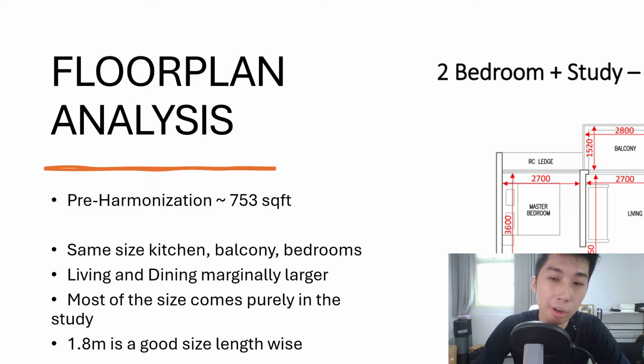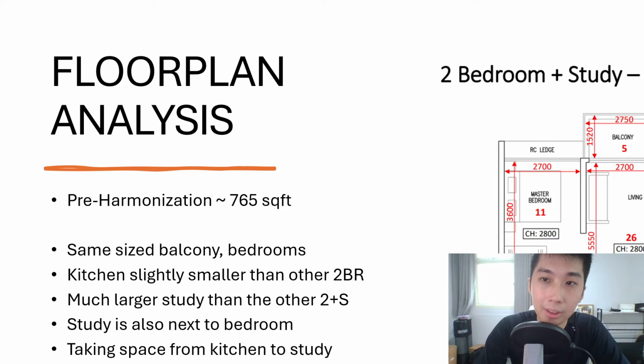So that's what you're buying for if you're looking at the 2 plus study layout, if you're looking at this floor plan. There is another 2 plus study layout, 769 square feet. Now this one has a separate area for the study. Pre-harmonization, this will feel like a 765 square feet. Okay, balcony, bedrooms, all the same. Kitchen is slightly smaller than the previous unit, but much larger study where you have 2.7 meters now versus 1.4 meters. 2.7 meters is freaking huge.